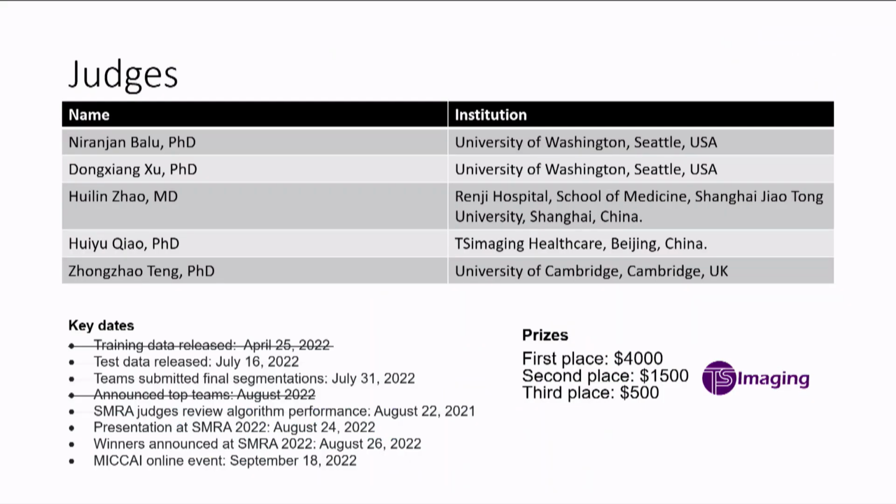So this is how we have conducted this. The training data was released in April, and all the participants were invited to develop their segmentation algorithms on the training data. And just before the evaluation was going to be done, the test data was released, and the teams were asked to compile the contours on those images and submit the contours. And after that, automatic quantitative measurements were done to rank the participating teams, and the top teams were invited to present their results to the judges.